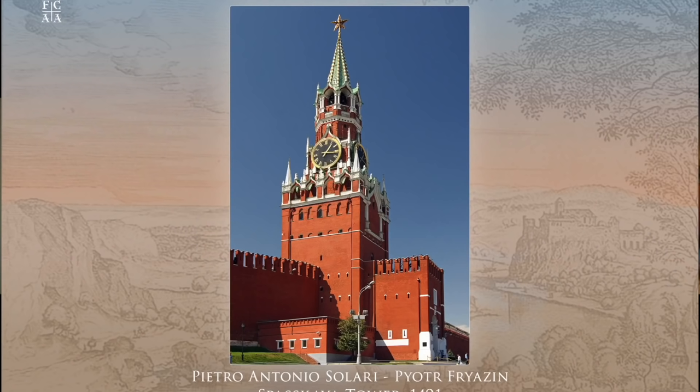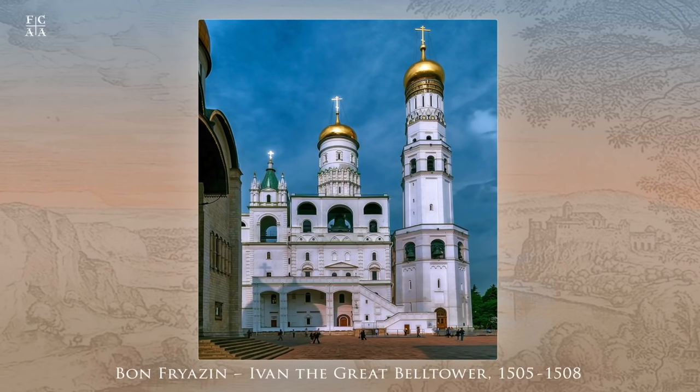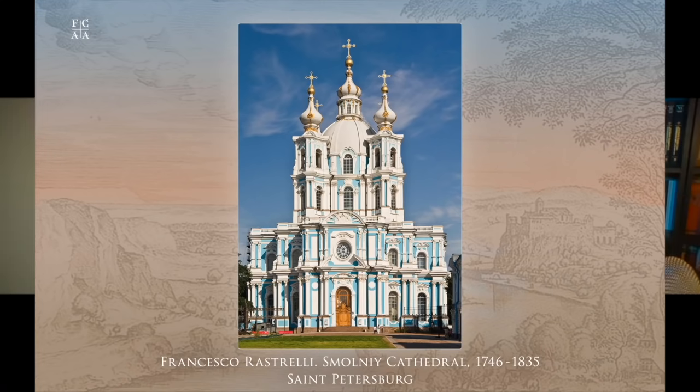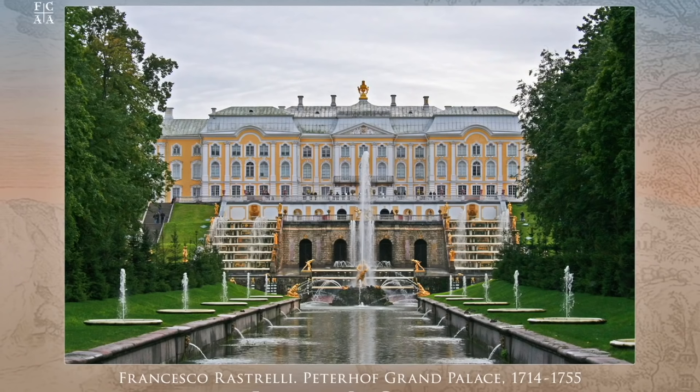Here we see a little bit more of the Kremlin complex, the bell tower, and then I jumped to St. Petersburg because this is the Smolny Cathedral where I grew up. I just wanted to make a little link to this for my personal experience. I think it was built much later, in 1746. However, it was built by an Italian architect, Francesco Rastrelli, who came and worked in St. Petersburg.